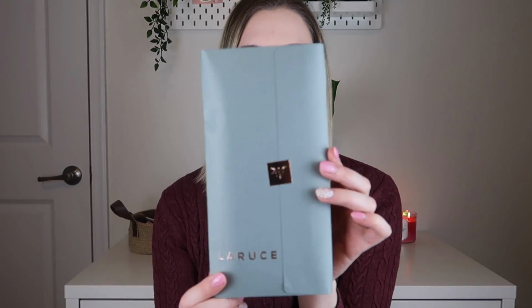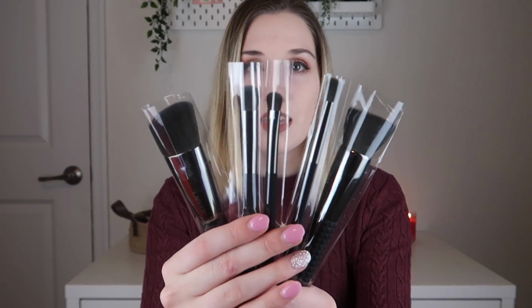All right, and the last thing that I'm getting is from Laruce, and it comes in this really fancy packaging. And this is a brush set, and I know this because I've already checked my spoilers. So the one thing about Ipsy is you do get to go in and see everything on the 2nd of the month or so. So you can see everything that you're getting, whereas Boxycharm doesn't necessarily reveal what you're getting other than the item that you choose. So this is the brush set here.